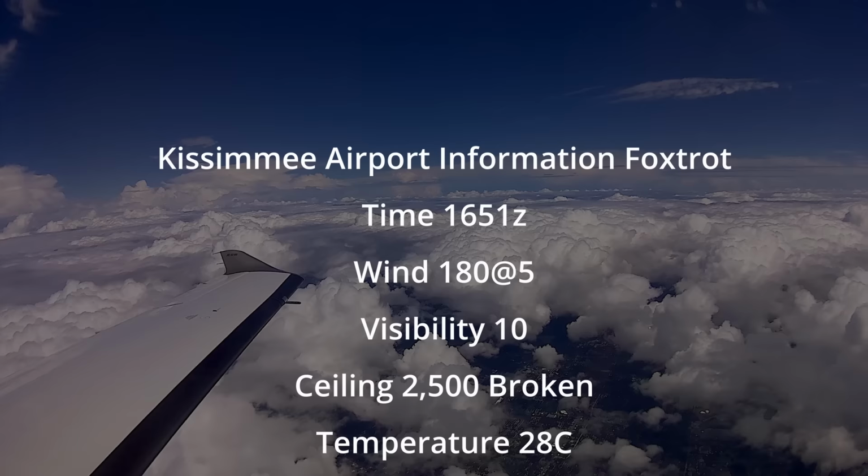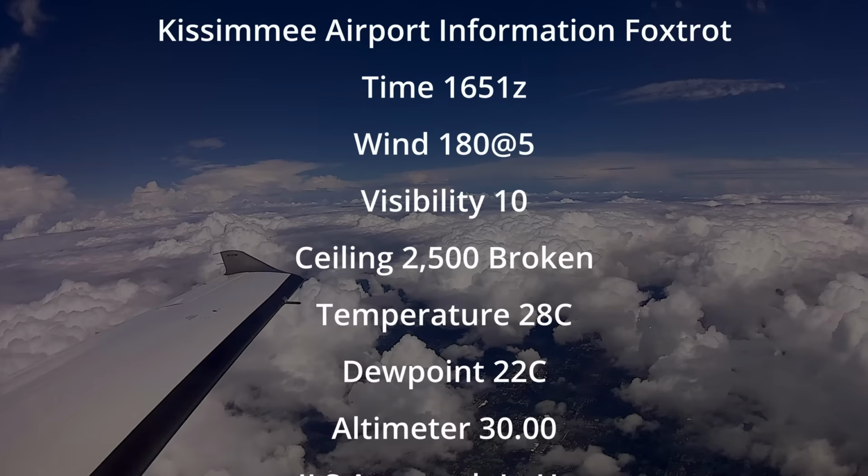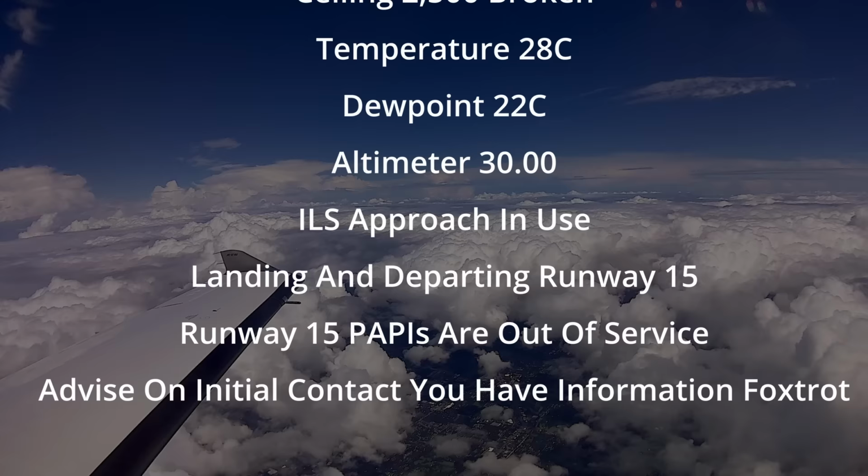16510, wind 180 at 5, visibility 10. ILS approach in use, landing and departing runway 15. Runway 15 PAPIs are out of service. Advise on initial contact you have information Foxtrot.